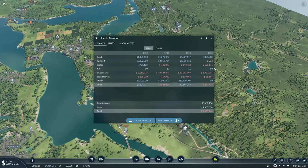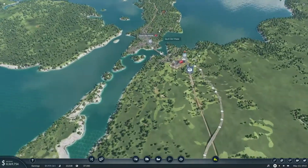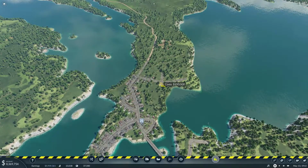Let's borrow some money. I've got a lot of loans. Is that all our loans? Oh no, we can have more. Okay, we've got 8 million. Joe, I'm just going to do this. We're just going to build this into here and see how much it bankrupts us. It's going to pay to get rid of you and all of this.